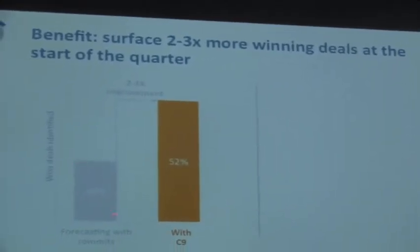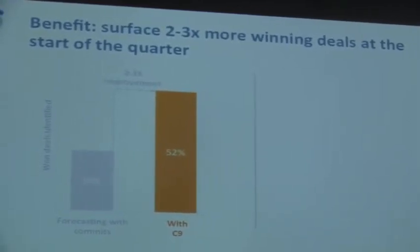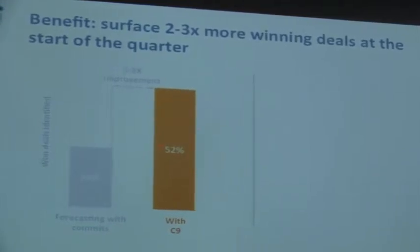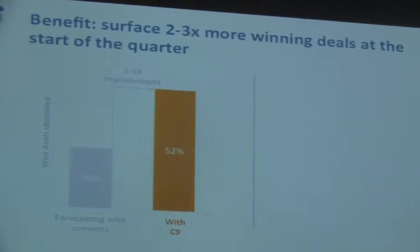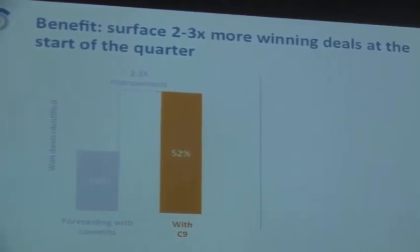So I think I looked at our own data. We're around 24% if we look at our commits, and it's pretty standard, it seems. With C9, we're estimating around 52% accuracy. So this really means, at the start of a quarter, you know where a much bigger fraction of your revenue is very likely to be coming from. You can really change your strategy.